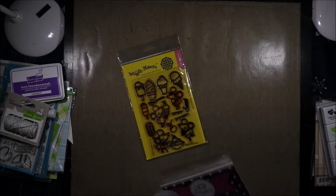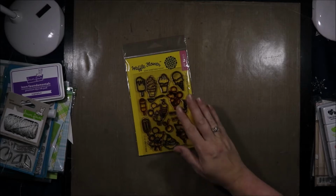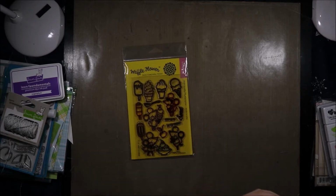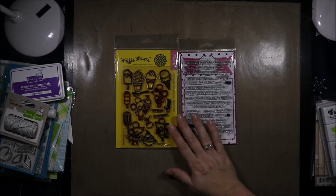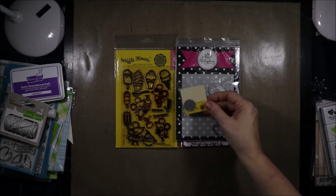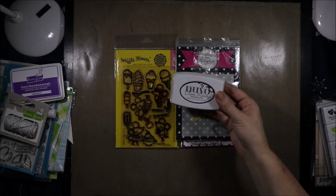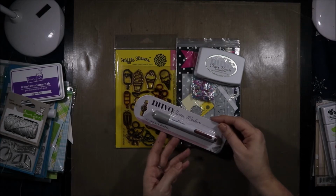May was Waffle Flower and Pretty Pink Posh. We got the Waffle Flower Sweet Ice Cream stamps. If you saw one of my videos in January, I actually used this on a housewarming card. I just need to get some housewarming sentiments. Then we got the Hedgehog Hollow Sweet Sentiments, the Sweet Die, the Waffle Flower, this Pretty Sequin Mix from Pretty Pink Posh, the Nouveau Clear Mark embossing pad, and the Nouveau glitter marker.